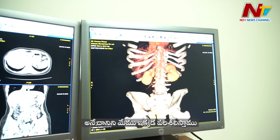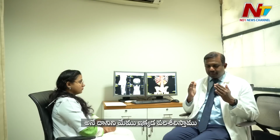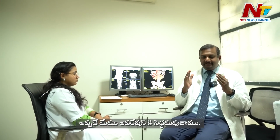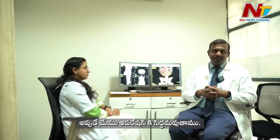Each is different. Every patient who's a donor has a different anatomy. We have to study them in detail before we put a knife to them. Thereby, we reduce the complications and keep a very high safety margin so that we never have a complication in our donor. That is our endeavor and we have been so successful with it.